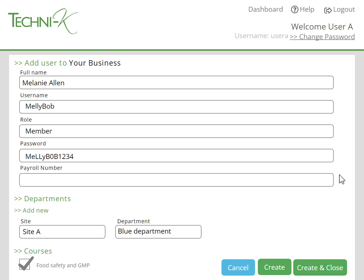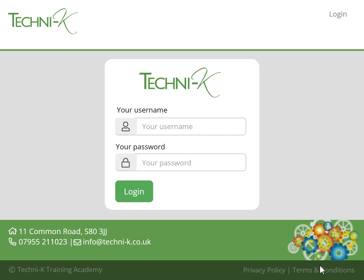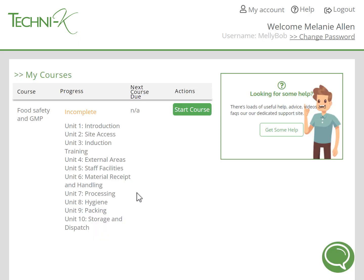When the learner then logs into the portal, using the login details that you've created for them, they will see their My Courses page. From here, they can then start any of the courses that have been assigned to them.